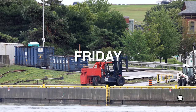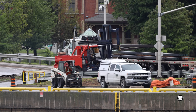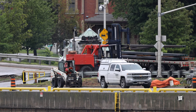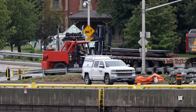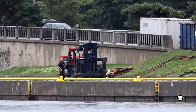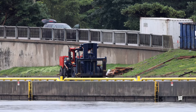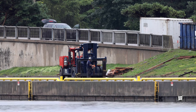On Friday, undeterred by dull, wet conditions, Weston loaded and removed the remaining billets. Much of their work, to their credit, was performed in some truly awful conditions.